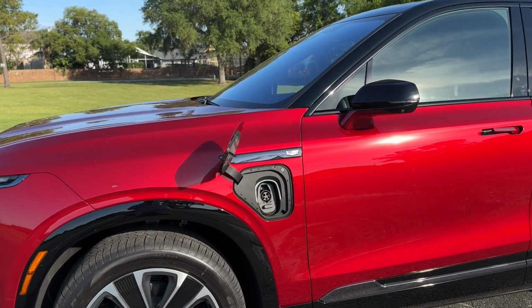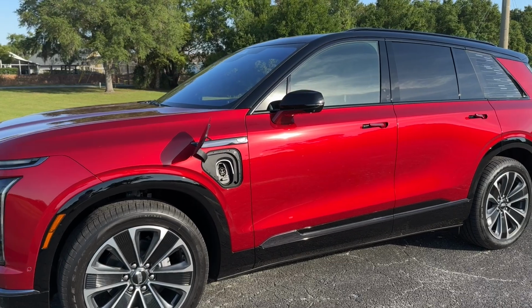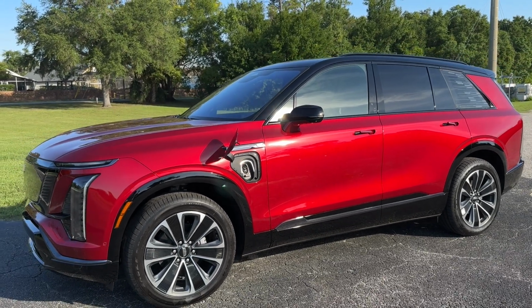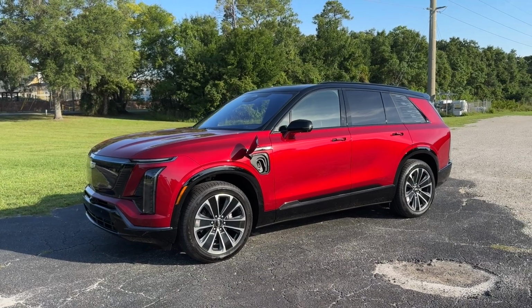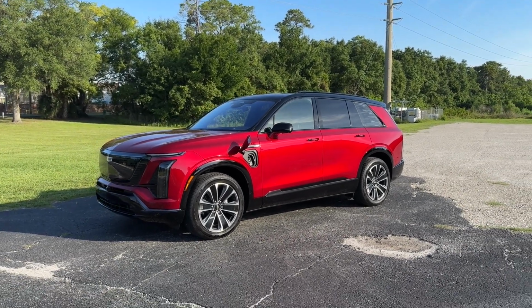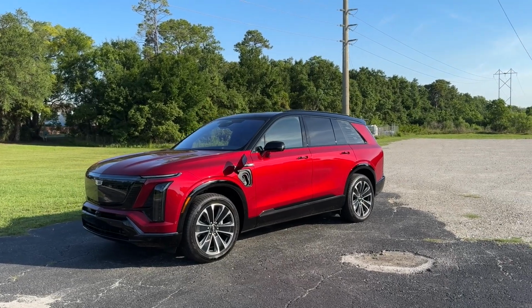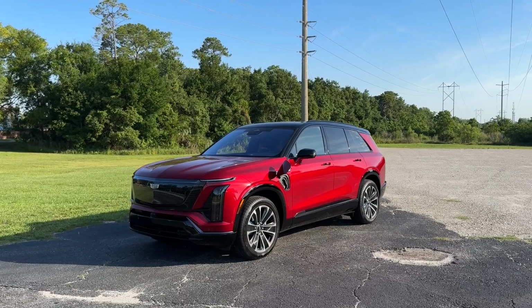However, you can also opt for a 19.2 kilowatt charger on this car. That's going to get you 46.7 miles per hour of charging. This is one of the fastest home charging electric vehicles. So if you're doing mostly home charging, that is something interesting. You do need a 100 amp box to be able to do that.